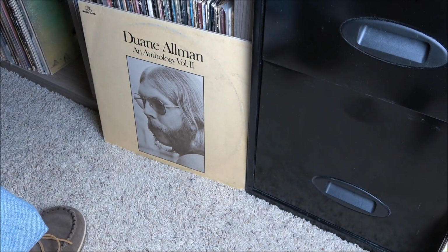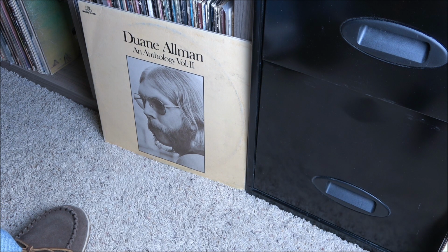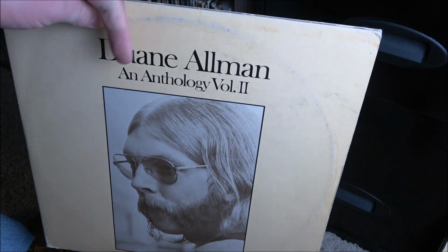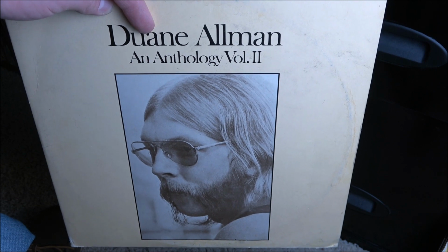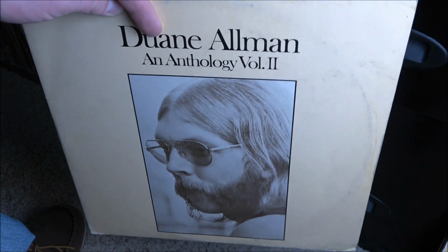Now, I've only got the second Duane Allman anthology on vinyl. I have the first one on CD, and one of the discs is very badly scratched, so I guess I'll need to replace that. Not that this Volume 2 is in any great condition. It's very crackly, and not because it's bad vinyl, but just because it was used heavily when I first got it, and I was in high school when I got this, and I beat it into the ground that much more.